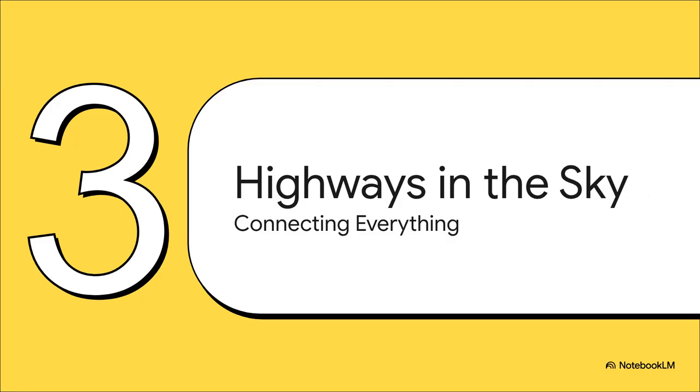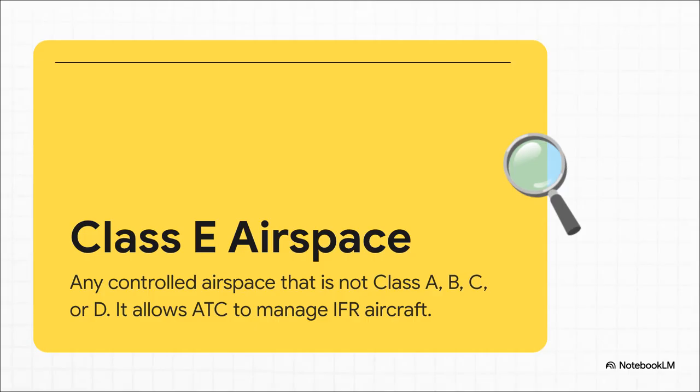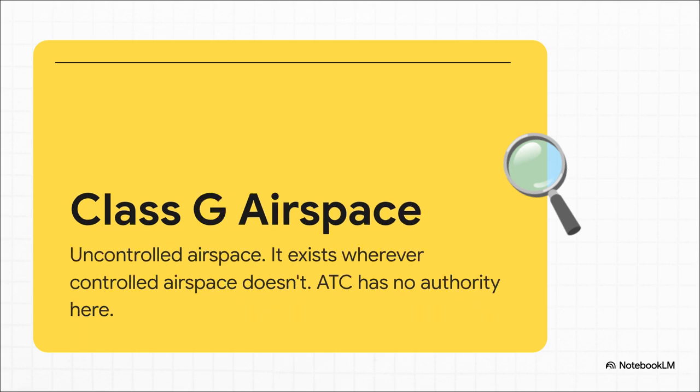Okay, we've covered the zones right around the airports, but what about all that space in between them? Well, this is where our invisible city gets its highways, the routes that connect the whole system together. And that's where Class C airspace comes in. I want you to think of Class C as the connective tissue of the sky. It's basically the catch-all category for controlled airspace. It fills in all the gaps between the airport zones, and it forms the highways that pilots on instrument flight plans use to get from city to city. It is almost everywhere.